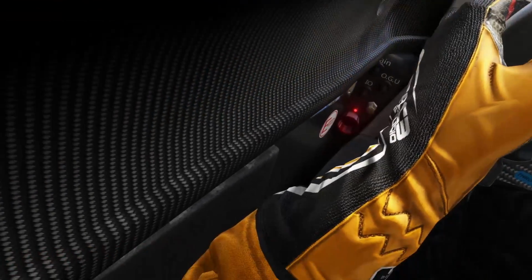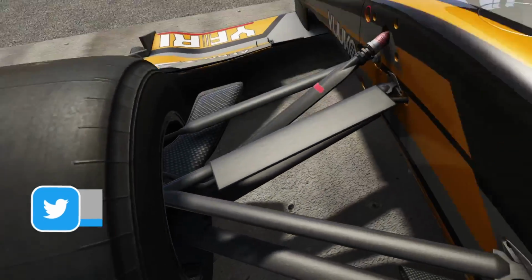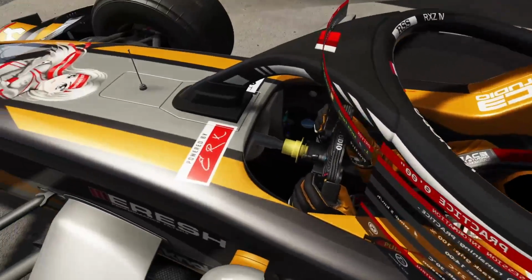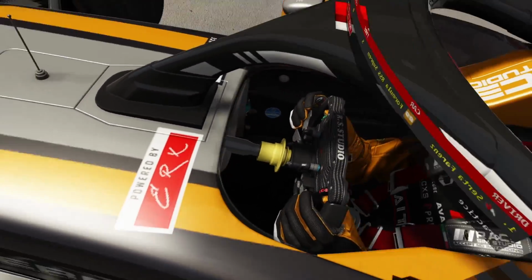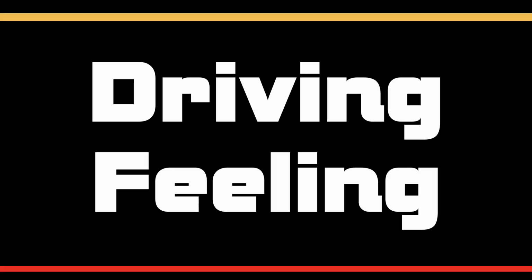Of course, this mod looks fantastic in and out, nicely detailed, and as far as I can tell from videos of the Super Formula, absolutely right. And of course, I wasn't expecting less from RSS. Hey, it rhymes, I'm a poet!